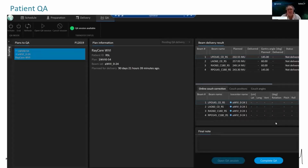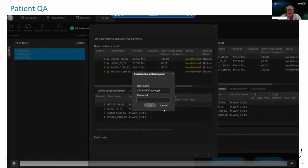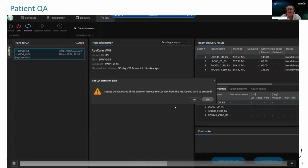Once we finished our QA, we will go back to our RayCare treatment screen and finish off our patient QA session. So let me see. Yeah, a nice thing here is that we can also update. So that's finishing off the session. Just entering the passwords. And a nice thing that we can also do is update the QA status at this stage as well.